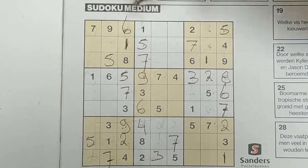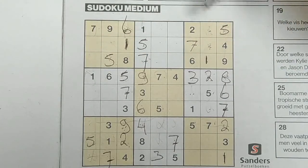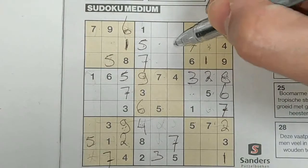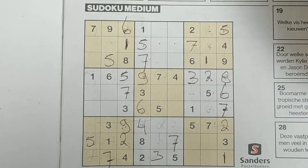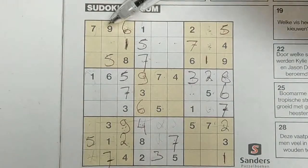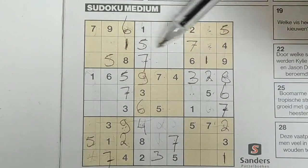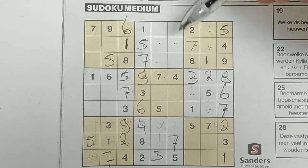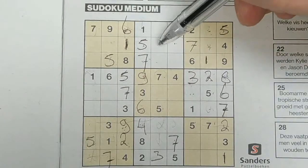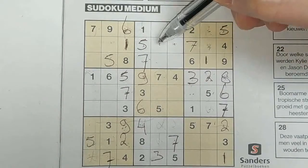Yes, I see here a 6 in the 1st row, a 6 in the 3rd row. So in the row between, the only 2 places for 6 should be here and there. The same with the 9. We have a 9 here in this row and 9 in the 3rd row. So in the 2nd row, the only two places for the 9 should be here and there. So we have a pair, 6 and 9, 6 and 9. Remember that, 6 and 9.